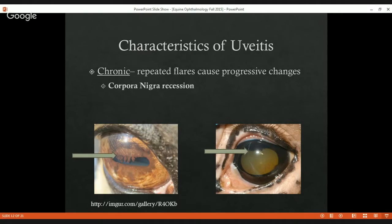And so one of the things we see are the corpora nigra, which are the fluffy appearance at the top of the pupil, shown in the left picture. Over time this can recede and almost go away in some of these cases if they have enough flares and it's a chronic enough progression. And so this picture on the right shows that those are very blunted in appearance.